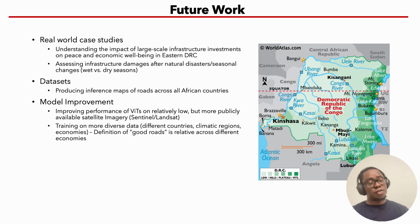Future work will involve applying this to more case studies. We are currently working on understanding the impact of large-scale infrastructure investments on peace and economic well-being in the Eastern Democratic Republic of Congo. Additionally, we are working on producing inference maps of all roads across the African continent, as well as continuously improving the performance of vision transformers on relatively low-resolution but more publicly available satellite imagery, that is Landsat and Sentinel. Additionally, we are gathering more data for countries across different regions and economies, in order to have better generalization in these models.